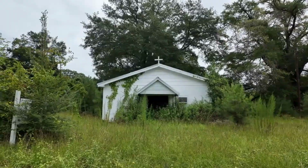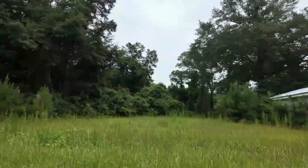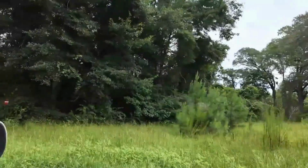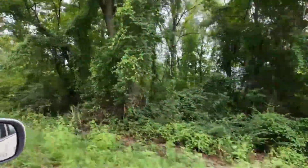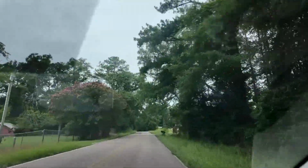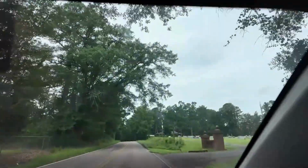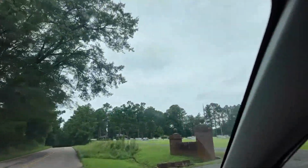Let's go a little further. All right, let's go a little further. Hey. It'll be a convenient place to turn around. We are explorers here. Because we're going to see a cemetery. Oh, are we going to see a cemetery? Oh, this is probably the cemetery. Yeah, this will be the cemetery. It's a newer cemetery.